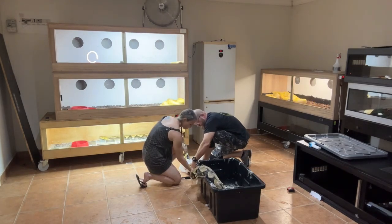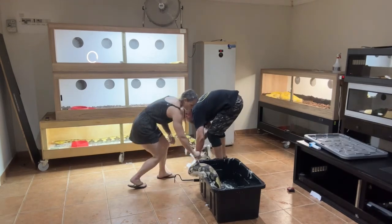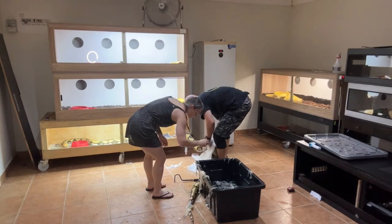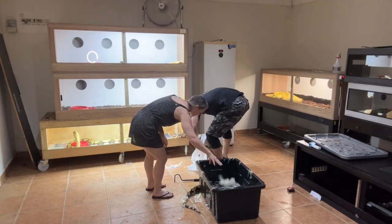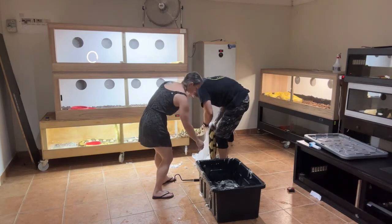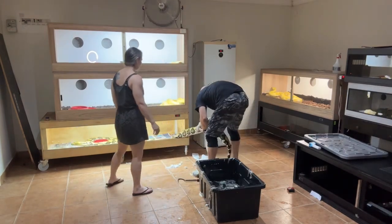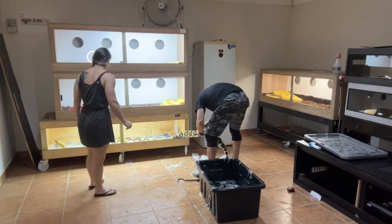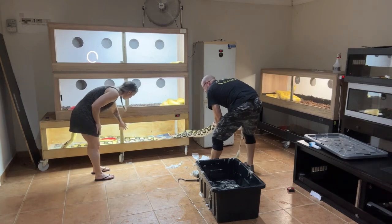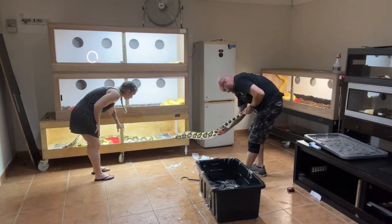A lot of stuck shed on this girl. A lot of stuck shed. Man, I wish I could video all of this. Okay, I'm going to try and get all of it. There's so much stuck shed on this. This snake is a whole different snake from what I picked up this afternoon. This is a whole different snake.